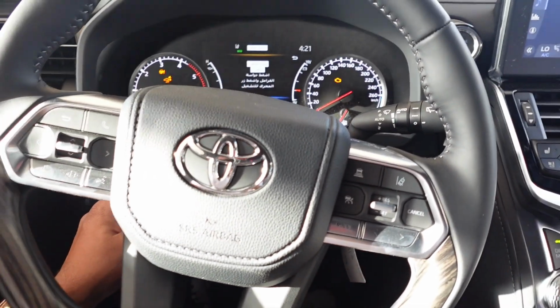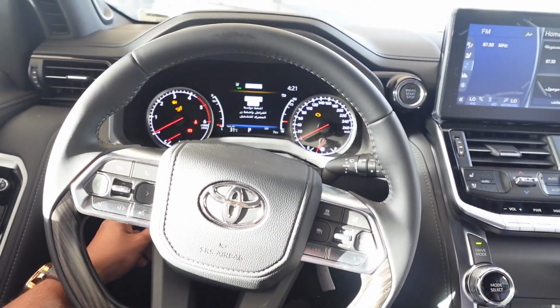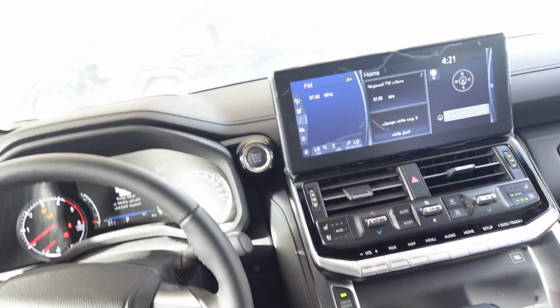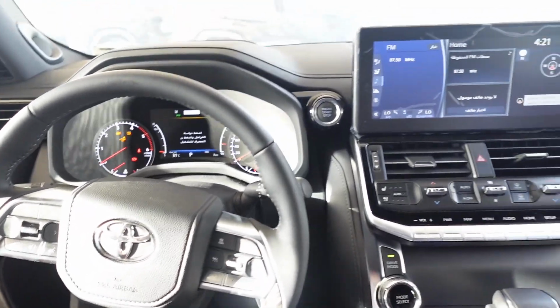Let's try to bring this down. Electronically only you can adjust this. So electronically you can drive this, and I want to drive this kind of vehicle, but not getting it.